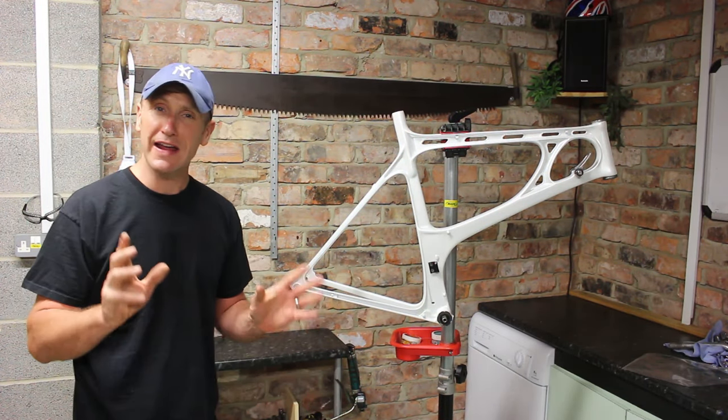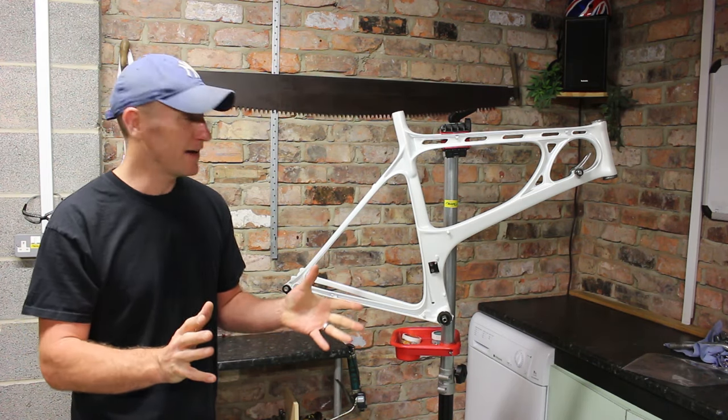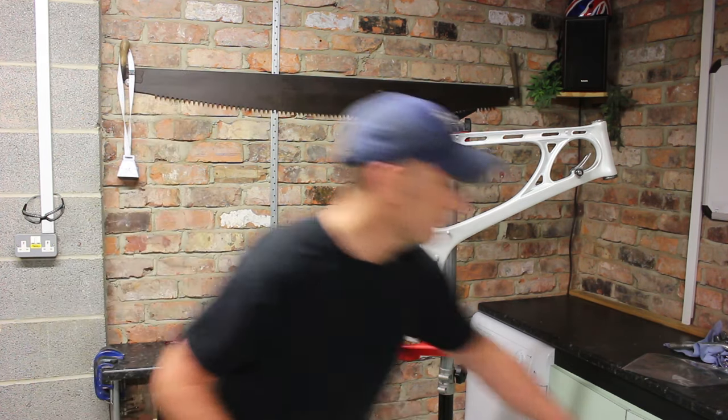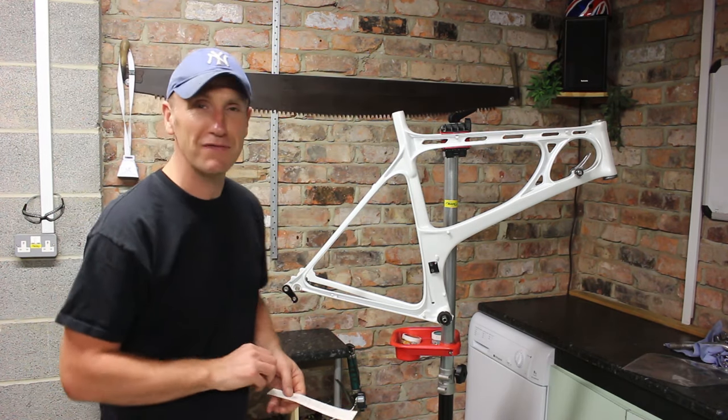I emailed Steve, which is the guy who owns the site, and very, very good service, he came back straight away, and he's produced some red decals, original decals there, to go back onto the bike itself. So very, very happy.